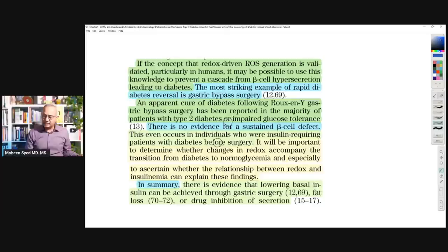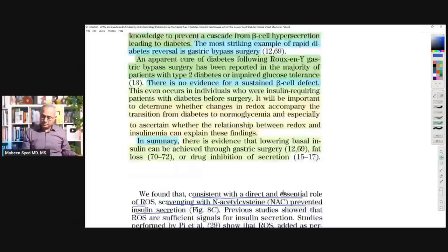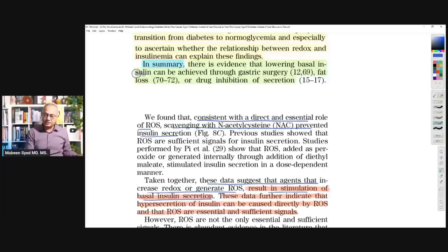This even occurs in individuals who were insulin-requiring patients with diabetes before surgery. It will be important to determine whether changes in redox accompany them. So she's saying that in these studies, they haven't actually looked at the redox because they were not suspecting that ROS and redox would be underlying phenomena. So she says, we should study that. So she says, in summary, there is evidence that lowering basal insulin can be achieved through gastric surgery, fat loss, or drug inhibition of secretion.